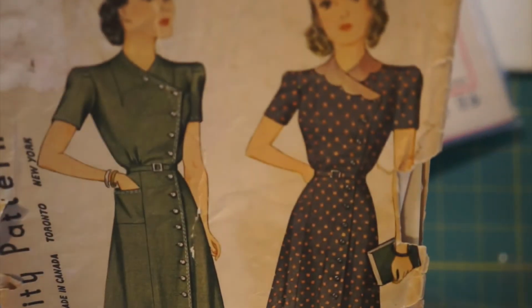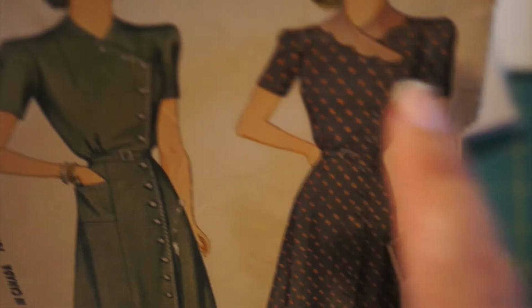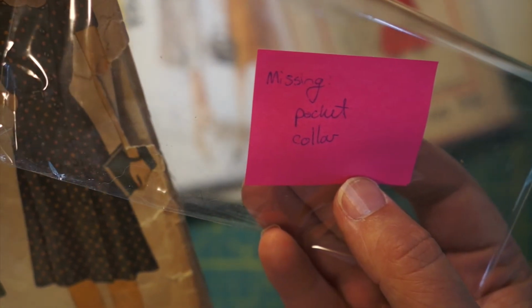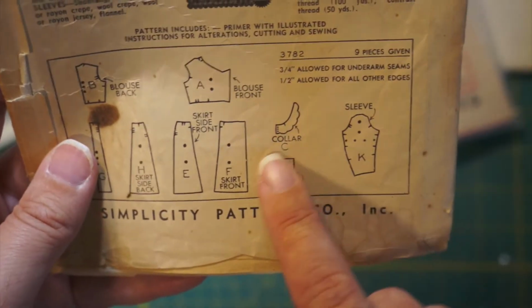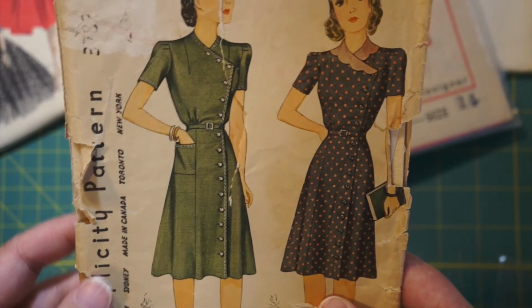Higher neck here. And I know I love this partly for the asymmetrical buttons. Oh, and the pocket. But I also love this little scalloped collar. But from my note, it's missing the collar. The pocket I think I could figure out. The pocket looks like a rectangle. But the reason I kept this one was the collar, and then I eventually went through it and this piece was missing. I still think it's cute. I still might make the non-collar version, and maybe I'll keep my eye out for another version to see if I can get one with the collar.